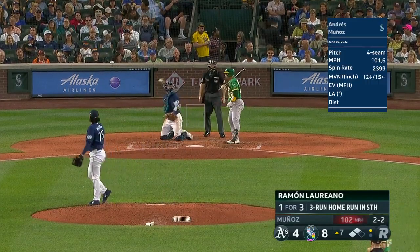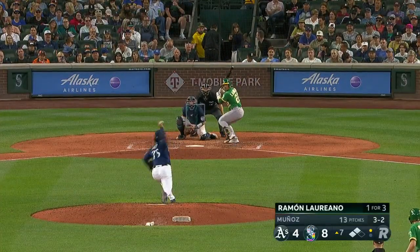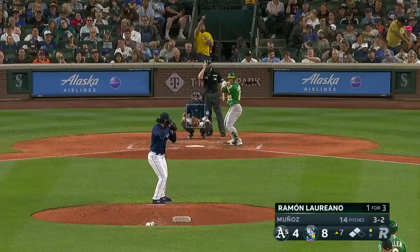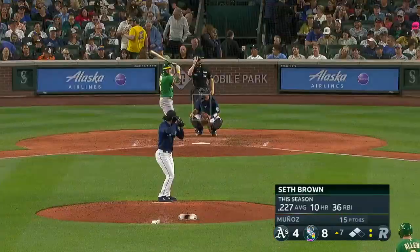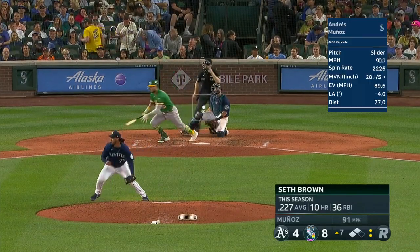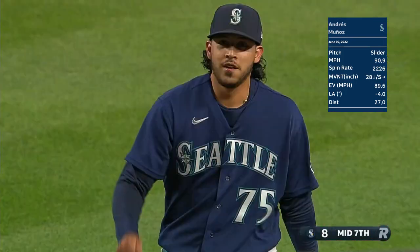That's a fastball away. 102. Payoff pitch here to Laureano. Foul back. Pretty good swing at that slider. 3-2. Swing and a miss. Struck him out. Two down. Right to Santana. One-time third baseman makes the play. Two runners stranded. Nice job, Andrés Muñoz.